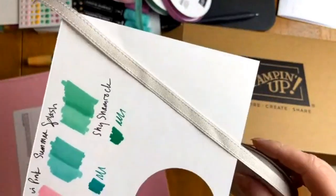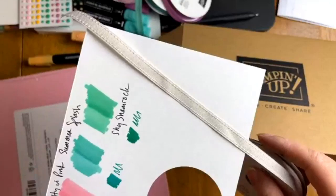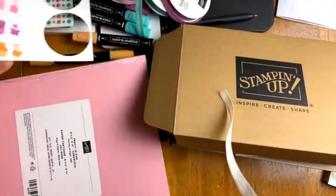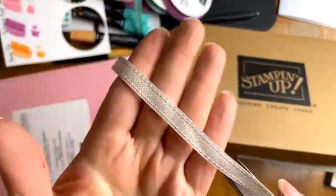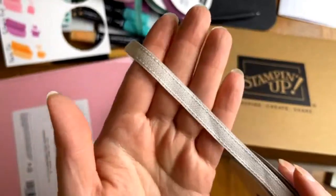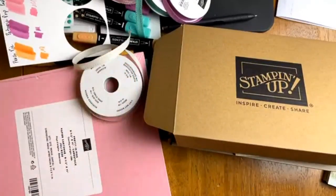How's that? It looks like one step up from cream. If I could describe this, did you ever put too much cream in your coffee? That's what it looks like. It looks like when you order a latte and the whole thing is milk. That's what it looks like to me. So there is that color for you.